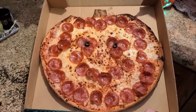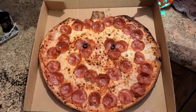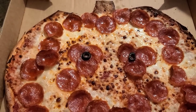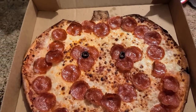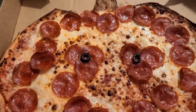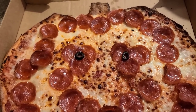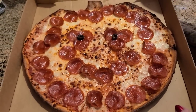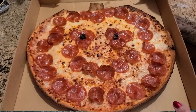Well, that is cute. I like the black olives for the eyes. Wish they would have put a little bit more of those because I love them. Well, you can only have two eyes. Could have been a pumpkin with six eyes. The triangle-shaped eyes like a pumpkin, smiley face, and pepperoni all around the outside.